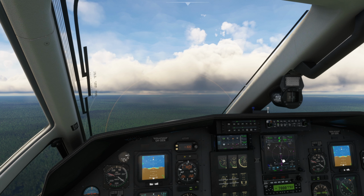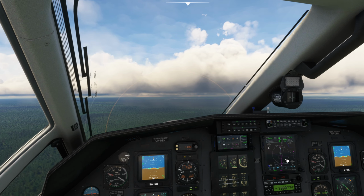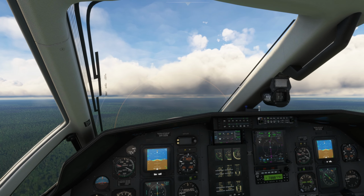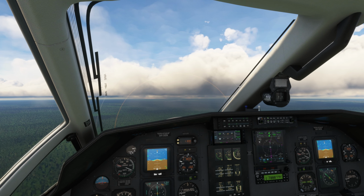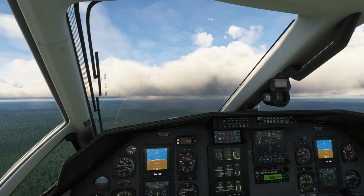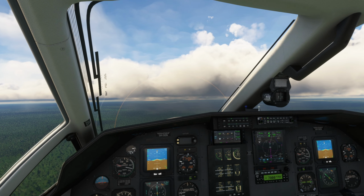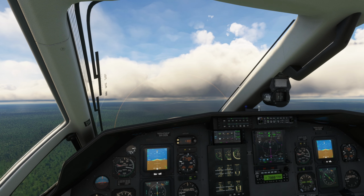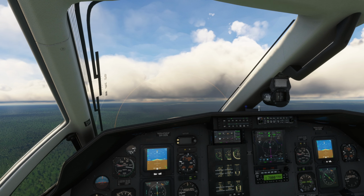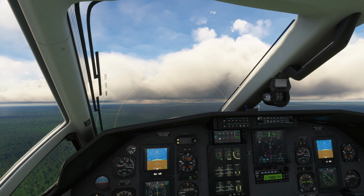So just about nailed it with our approach. We are just under 3 nautical miles short of Axon. And I'm just going to look at the approach briefing here, kind of confirm. I think, well, to be honest, we might be a little lower than expected. Yeah. So it's supposed to be at 3,000 by Axon, and then from there we descend to 1,800 feet.